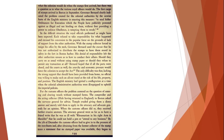The comptroller and the acting collector, Hale having returned to England, in Boston asked the surveyor general for advice. Temple evaded giving them a direct answer and merely told them to apply to the attorney and advocate generals for an opinion. When the customs officers did so, they received further evasive answers. The attorney general went so far as to have a friend write that he was so ill with rheumatism in his right arm and shoulder that he could not hold a pen or attend to any business.